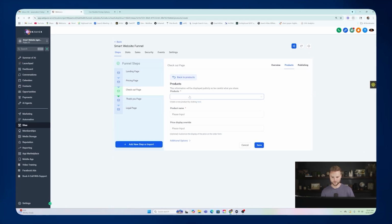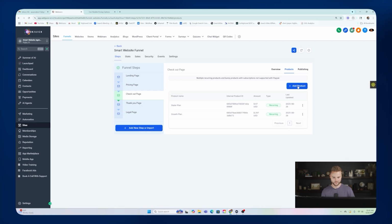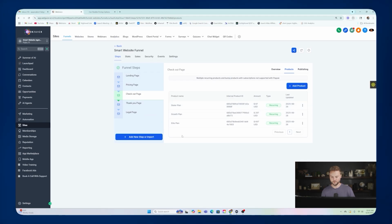We're going to add another product. This time it's going to be our growth plan, our middle plan at $297 per month. And then we'll add our third plan, which is going to be our elite plan at $697 per month. It's only showing the monthlies, but whenever they go to checkout, it'll also show the setup fees as well. Save that. Alrighty, so now we've got all 3 of our packages added to the site.